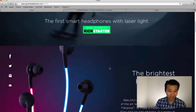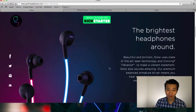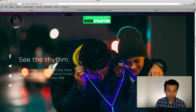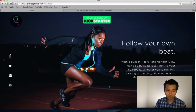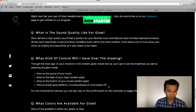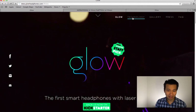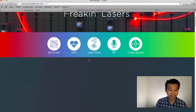Like, it looks pretty sweet. And as they say, brightest headphones around. Yeah, no kidding, eh? Share them with your friends. Have a party. Run 100 meters or 1,000 meters. It doesn't matter because you are a friggin' shining light. And I was taking a gander at this, and yeah, it is some really cool stuff, right? Headphones with friggin' lasers.